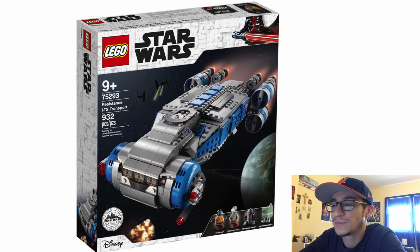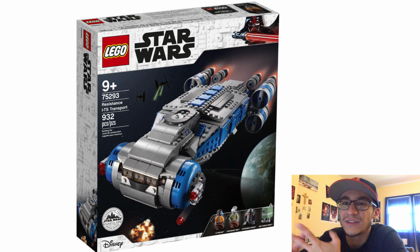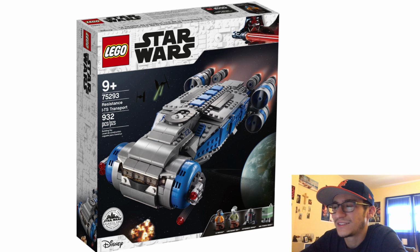And the next set that came completely out of nowhere is the Star Wars Resistance ITS transport from Galaxy's Edge, which I am usually not a fan of, these kind of cash grabby sets that are based on Disney properties like the Freemaker stuff and the Yoda Chronicles stuff. Yoda Chronicles was okay. But I was hesitant about this one at first. I was like, they're making a Galaxy's Edge set.